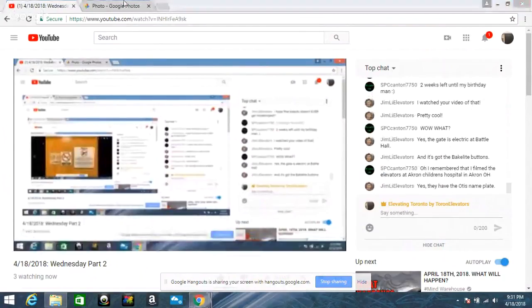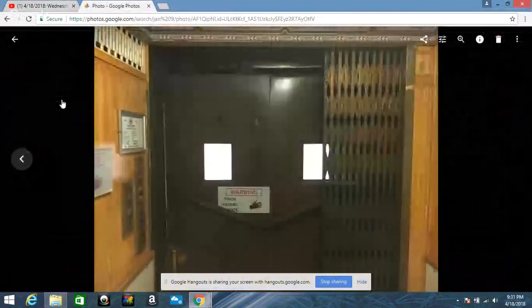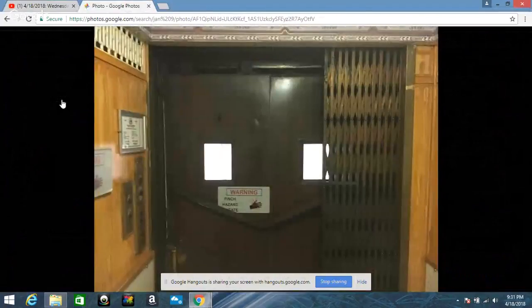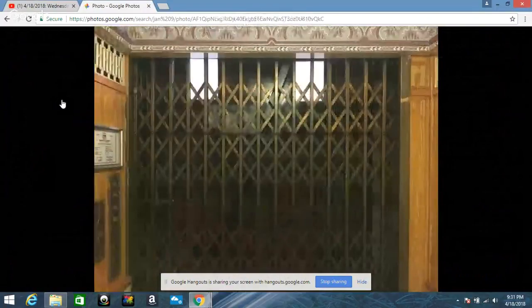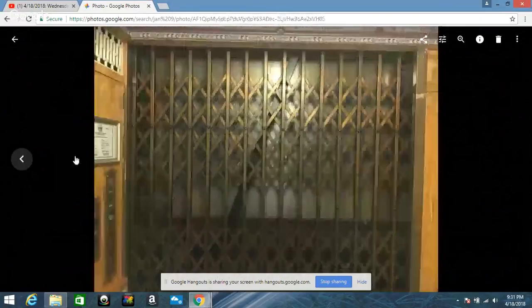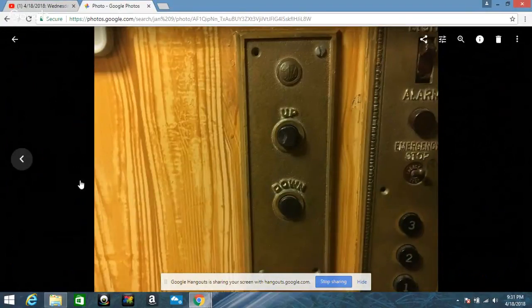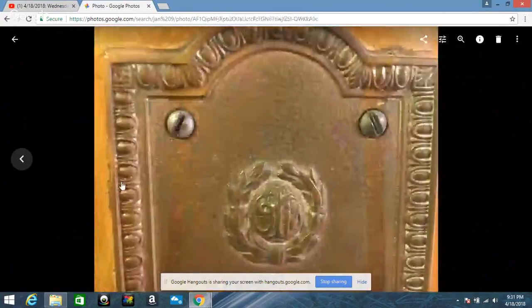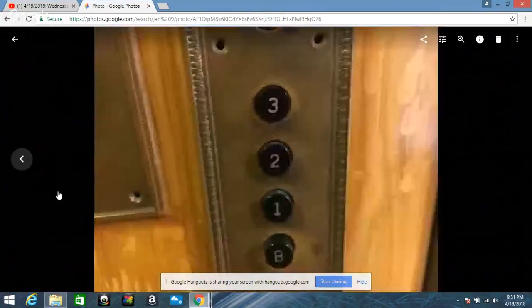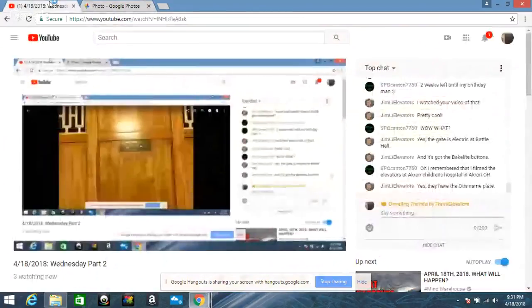I thought so. Here it is, here's the front of it. That's what it looks like when it's moving. That's what levels it up and down. It was not leveled properly. There's your Otis plate. These are door restrictors, I think, right here. Correct me if I'm wrong.